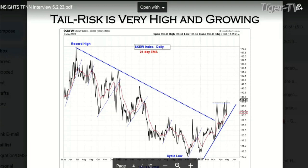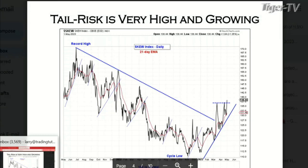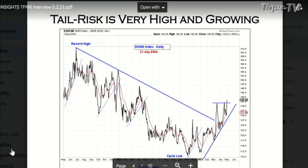Mm-hmm. Well, this next chart has a mystery written all over it from my perspective, and I had not heard of this called the tail risk. Now, I'm not sure what that means. So remember, I'm a futures trader, so we don't go into the exotic stuff. But what does this mean, Jeff?